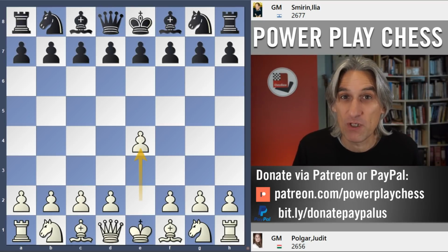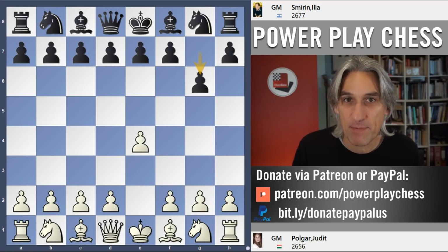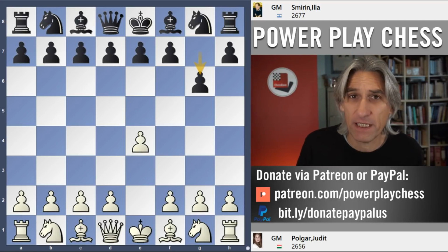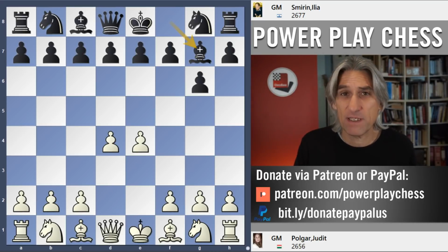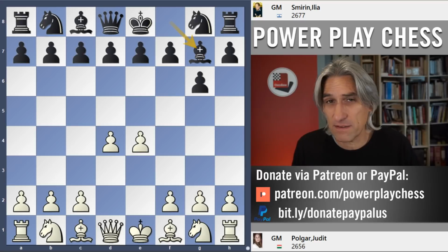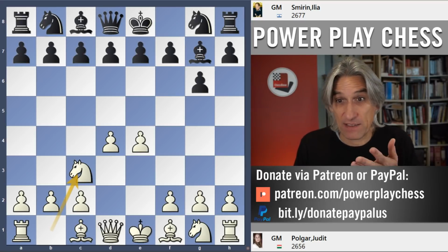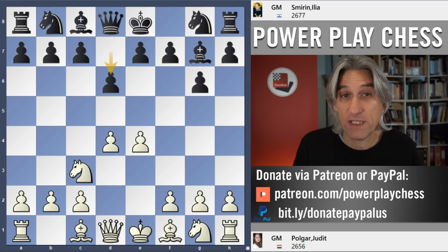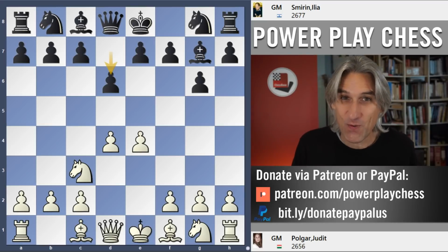Right, on with the game. So this is Judit Polgar against Ilya Smirin. This was played in the Olympiad, Hungary against Israel. Now, Ilya Smirin is a seriously strong player. He's won so many tournaments. Very dangerous player indeed. And in fact, at this time, actually rated higher than Judit. But watch what happens to him.